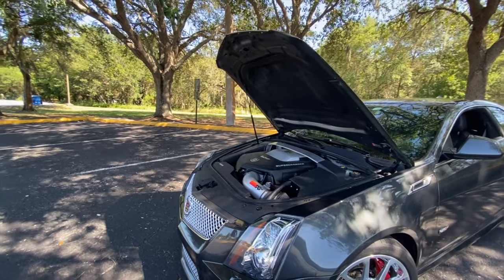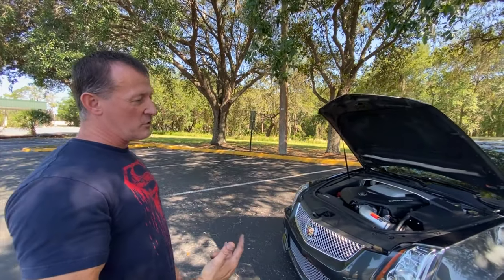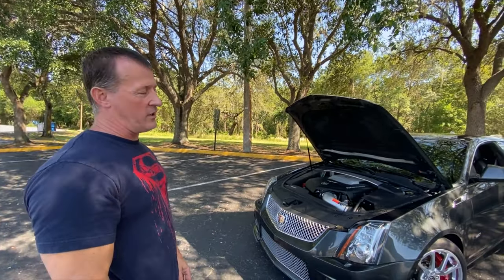When you turn on the magnetic ride, the transmission, of course, has sport mode. You push the button, put it in competition mode. I mean, it's like it's on rails.